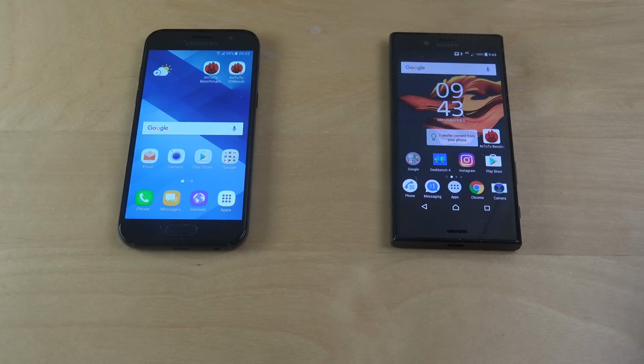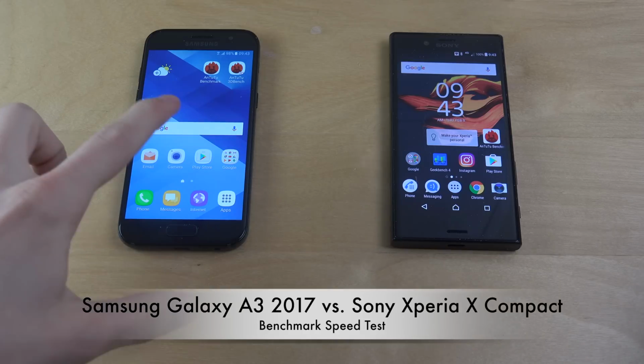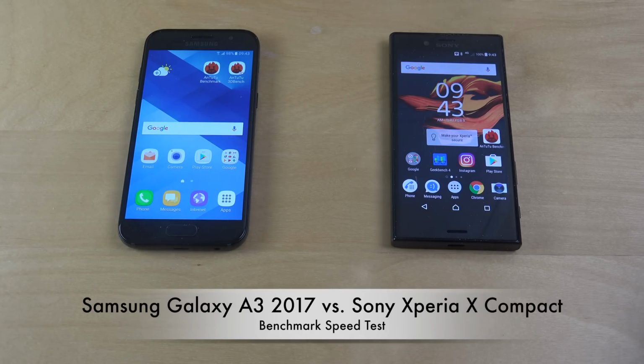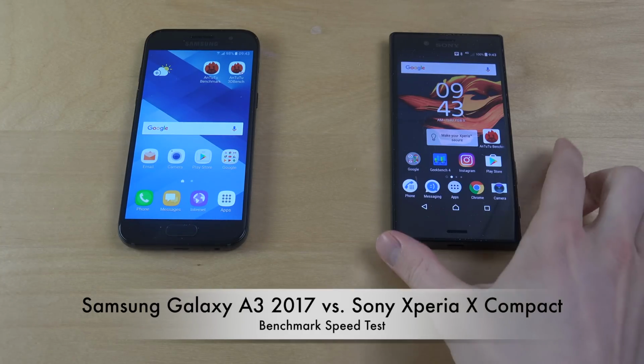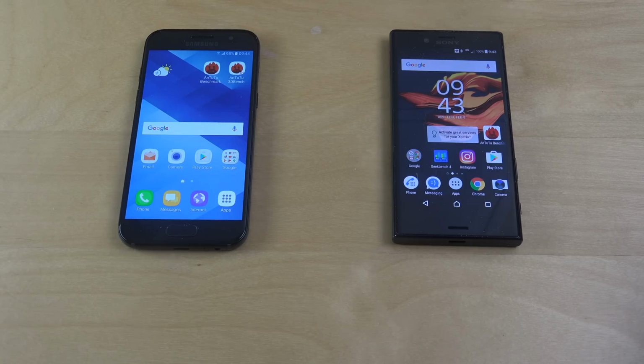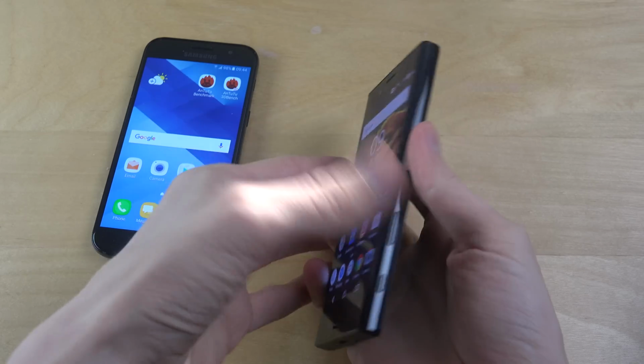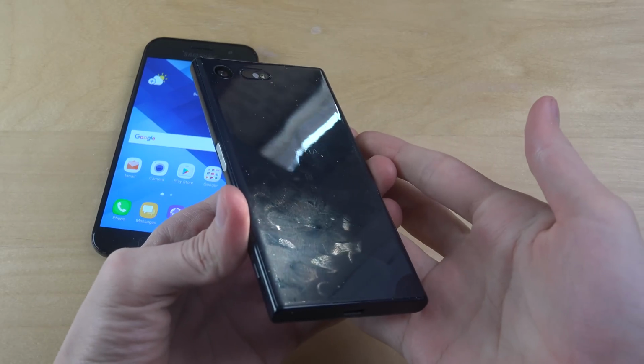Hey guys, so today I want to do a quick benchmark speed test between the Samsung Galaxy A3 2017 here and the Sony Xperia X Compact, which is a very nice Sony phone right now, which also costs around 350 euro. I think I've seen prices of 370 euro perhaps. And this one, the new one here, 300 euro for the A3. And this one also has this very nice kind of tube design here, which is very nice.